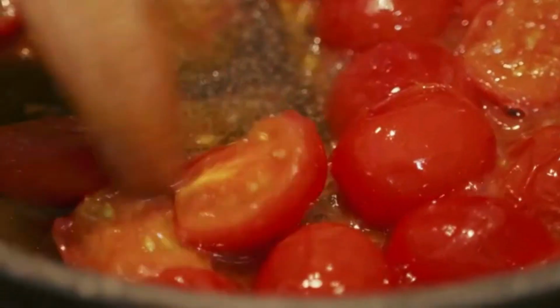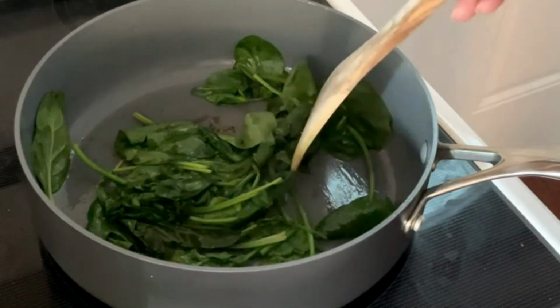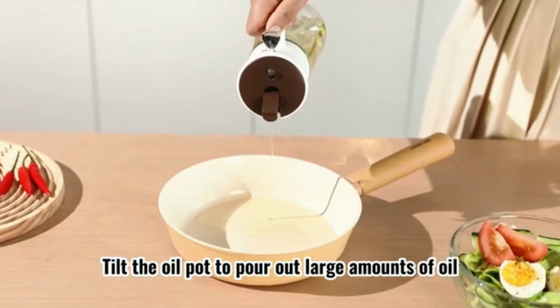Made from BPA-free materials, the Misto ensures that your ingredients remain pure and uncontaminated. With its sleek, modern appearance, it fits seamlessly into any kitchen decor. Ideal for those who value precision and control in their cooking, the Misto is both eco-friendly and efficient.